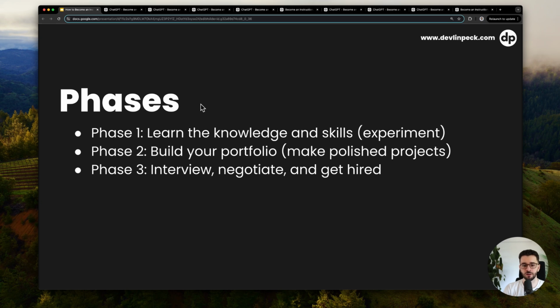And then phase 3, once you have that portfolio to back you up, you're going to be landing a decent number of interviews. And from those interviews, you may be getting offers. So I would suggest negotiating to get better terms or higher pay, and then, of course, getting hired. So those are the 3 main phases. Phase 1, you're basically in phase 0, where you're figuring out if ID is right for you, or probably in phase 1 right now.